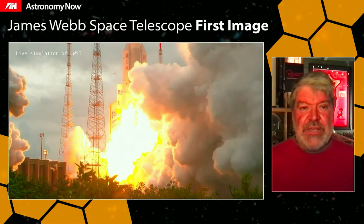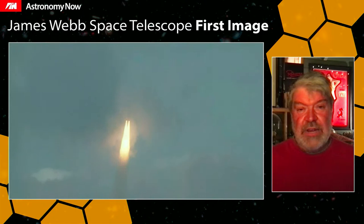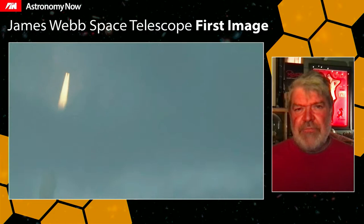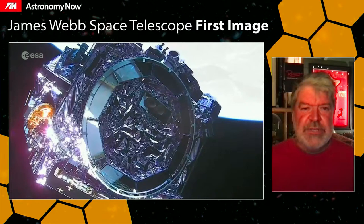Here we see a real set of images, video captured back on Christmas Day when the James Webb Space Telescope was launched on an Ariane rocket from French Guiana, and it took the spacecraft in its lovely little environment at the top of the rocket, where everything is protected under a fairing, which protects it from racing through the Earth's atmosphere. But once it's above the atmosphere, they eject the fairing. Here we see the James Webb Space Telescope moving away from the upper stage of the rocket. You can see the connection point, that ring there, which connects it to the upper stage.